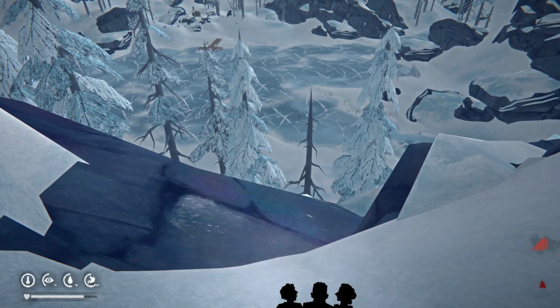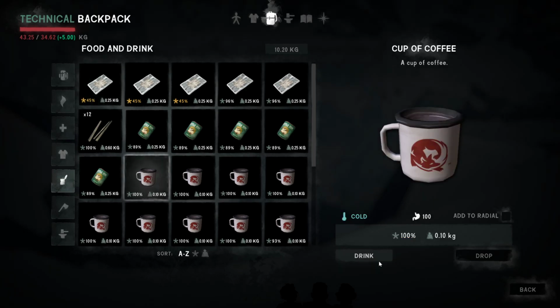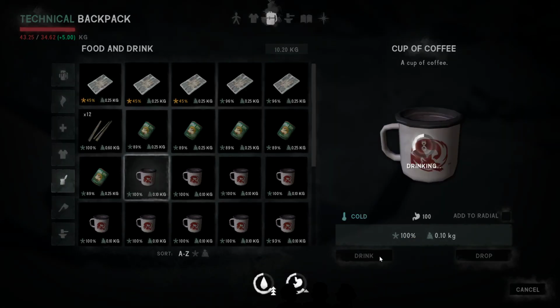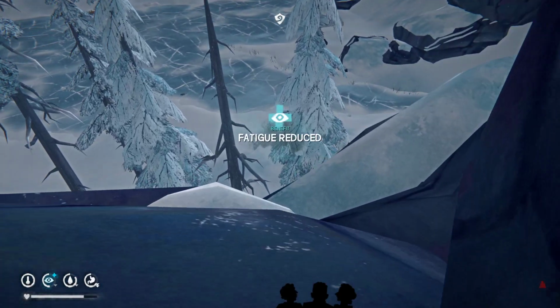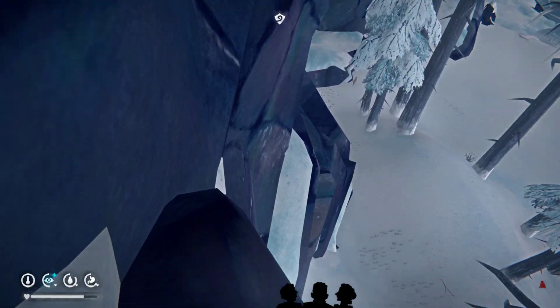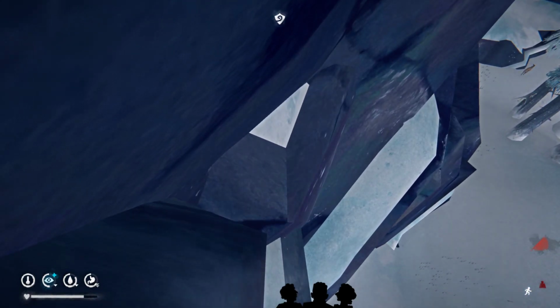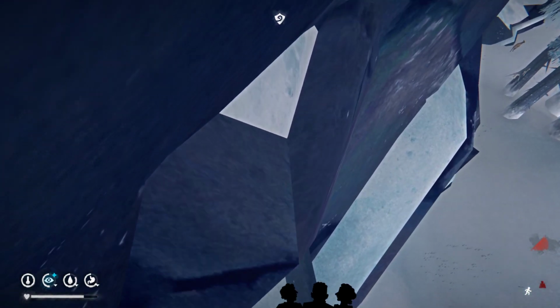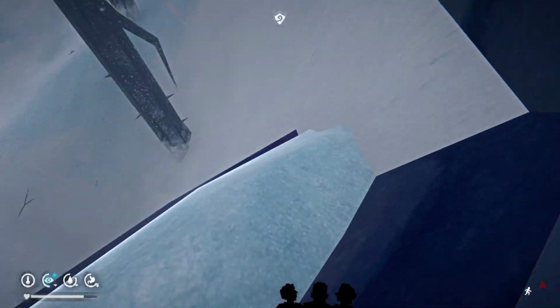So where are we at with weight? We're a little heavy. I'm going to drink a coffee. We got tons of coffee, so going to give us a little more zip, and then we're going to try and billy goat our way down here, which I think we should be able to do. Not the best goat in the world, but trying to get down in a hurry here.